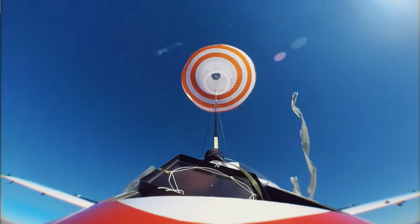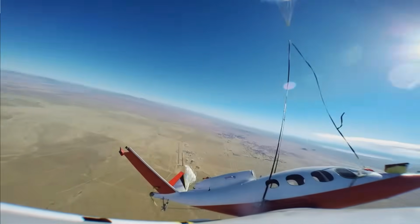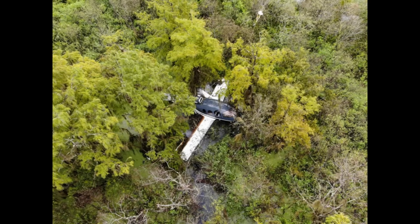So anyway, the first time this system was used in a real aircraft was in 2022. A pilot was performing an instrument approach in Florida, and the approach path took him through some really bad weather, which was beyond his pilot skills. He was unable to maintain control of the aircraft, and eventually gave up and pulled the CAPS system. It deployed the parachute and successfully they descended into a swamp and all three occupants survived.